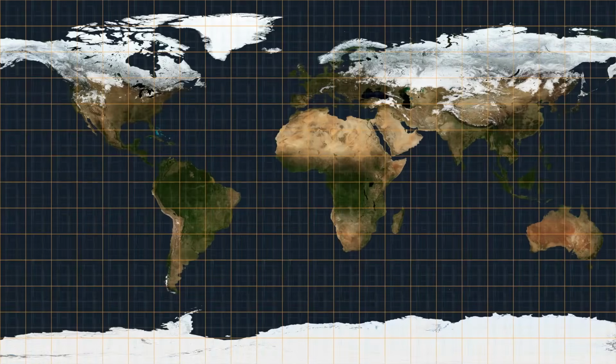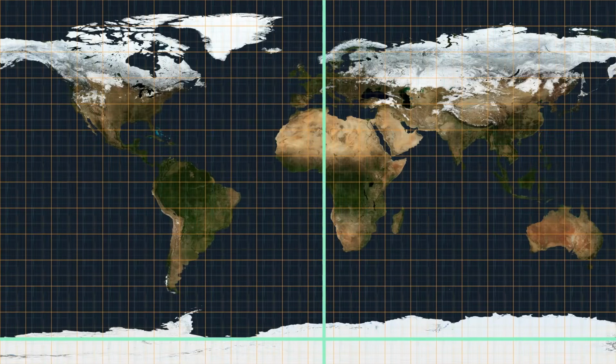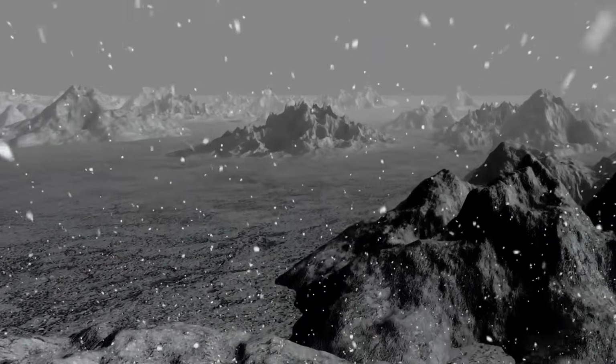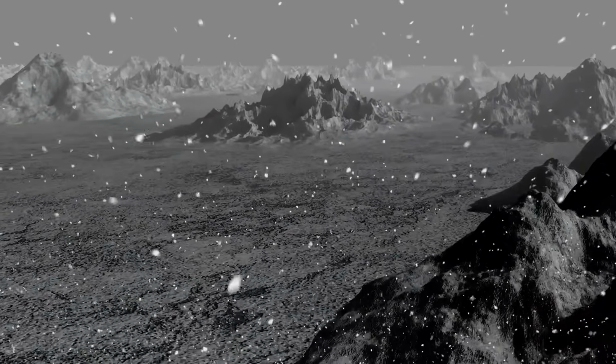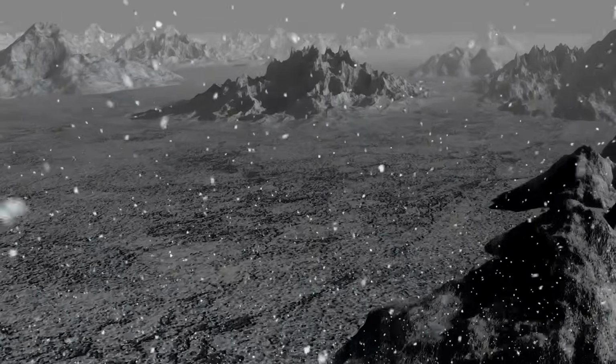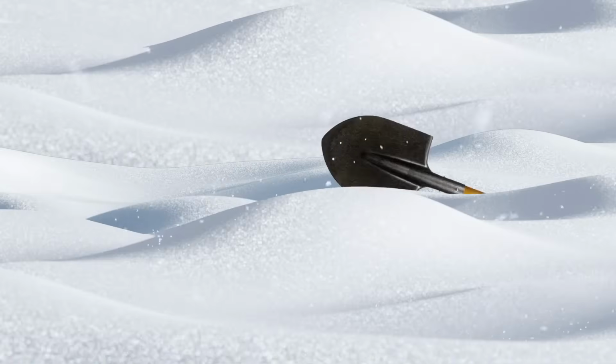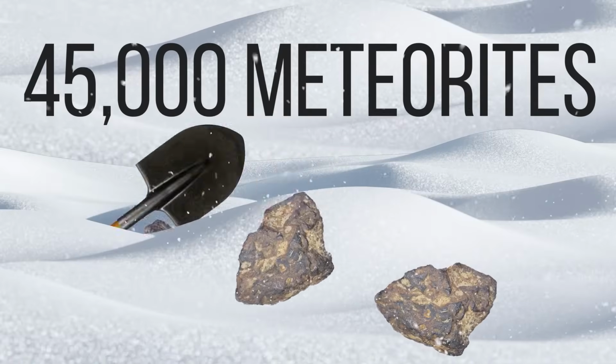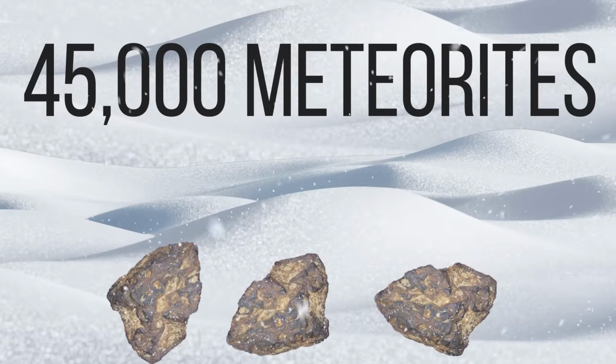Want to see real meteorites? Go to Antarctica. Due to its dry climate, Antarctica is one of the best places to observe space. But what's even greater is that you can find meteorites on the white surface of the continent. Scientists have already plucked about 45,000 meteorites from the ice, and they think they can see another 300,000.